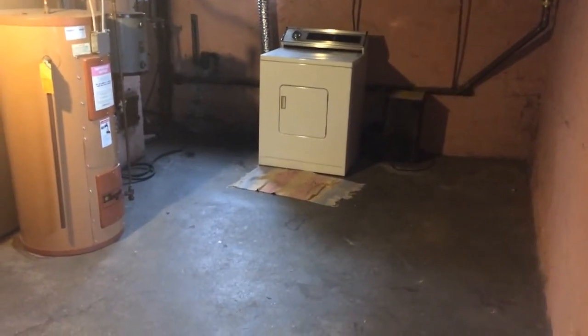Very good size footprint here. We have our washer and dryer in the far right corner, and plenty of space here for storage, and also your oil tank as well. Now I'll head back upstairs to our kitchen.